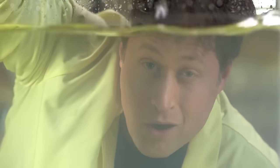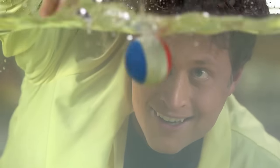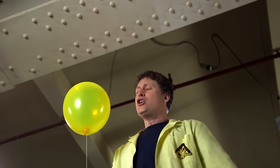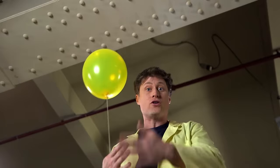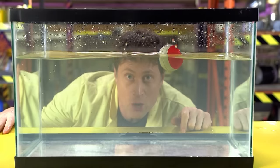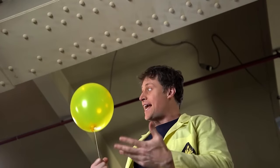This happens because water is a fluid. The particles flow around each other. This works because air is a fluid. And I know what you're thinking. You're thinking, Phil, air isn't a fluid, but it is. Usually we think of fluid as meaning a liquid, but in this case, fluid means anything where the particles can flow around each other. And that includes air. But it's hard to see the particles in water. Same thing with air. I can say it, but it's really hard to see it.